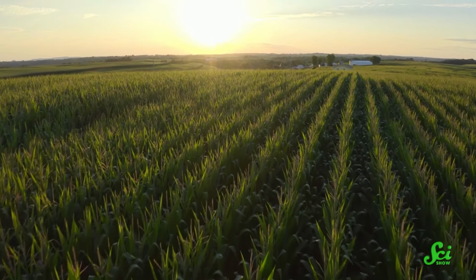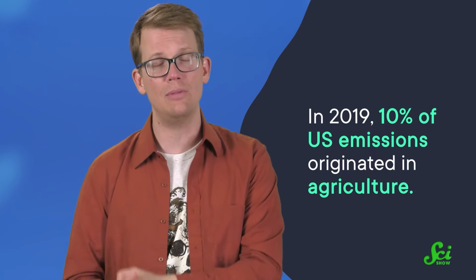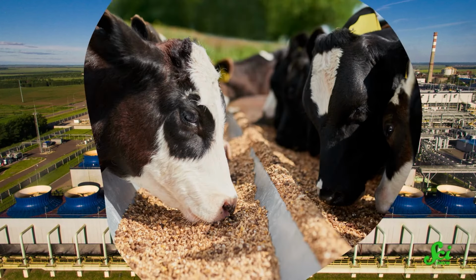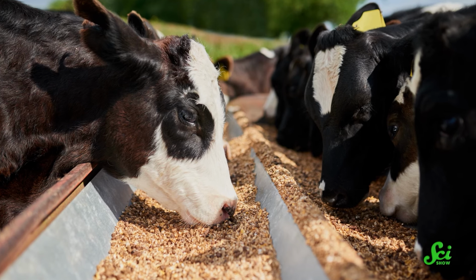The thought of agriculture might lead you to picture some beautiful farms with rows of green, carbon dioxide-consuming crops. But agriculture is a significant contributor to the climate disaster. The U.S. Environmental Protection Agency estimates that in 2019, 10% of U.S. emissions originated in agriculture. Making fertilizer and managing soil quality requires energy, and livestock cattle burp up methane, which is a more potent greenhouse gas than CO2. Not to mention, farm equipment needs fuel.